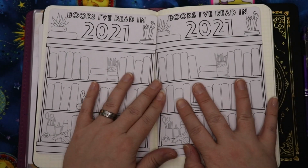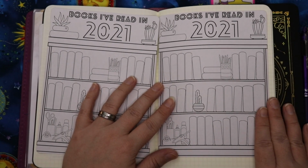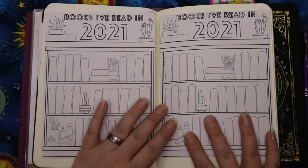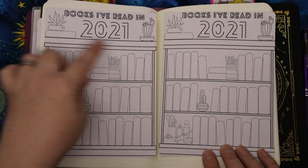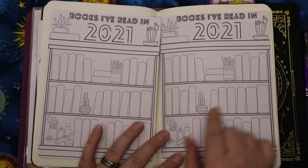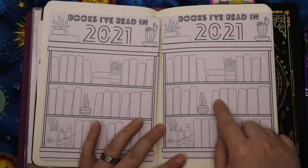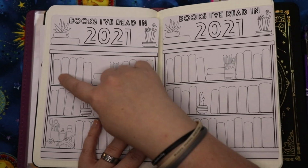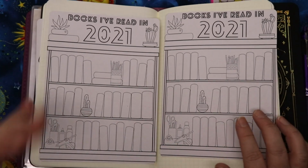These I found online. I will try to find the link and credit it. I don't know if I kept track. I was just browsing on the internet one morning looking for free printables and I found these. But these are pre-done layouts for the books that I've read in 2021. And I'll probably color these a little bit. And then I'll start writing in titles as I finish books in 2021 so I can keep track.